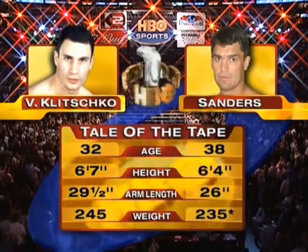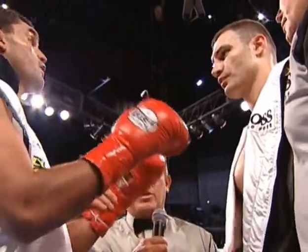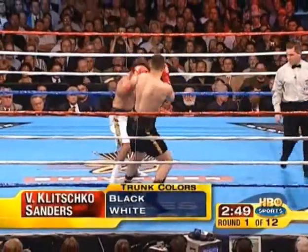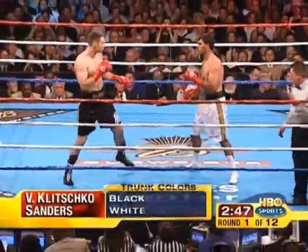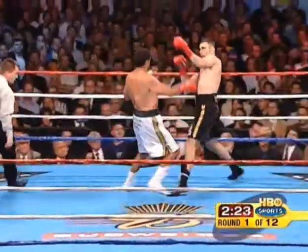and outweighs Sanders by perhaps 10 pounds. Good luck. Here in this scenario, Vitali. Not all that bad for boxing if what you want is speed. And there's the reaching across the top with the left. Klitschko.